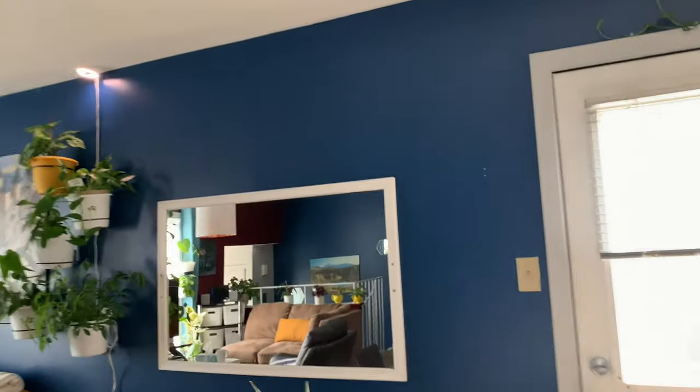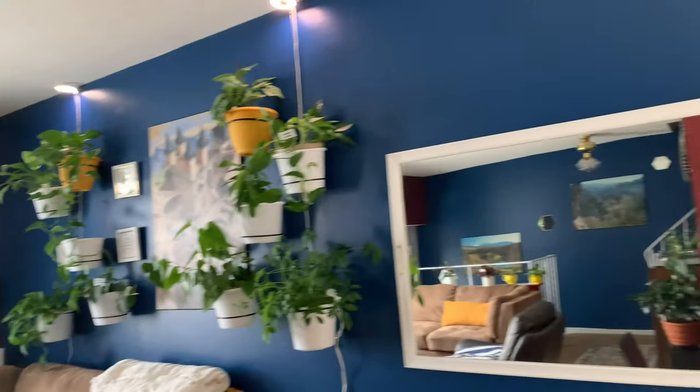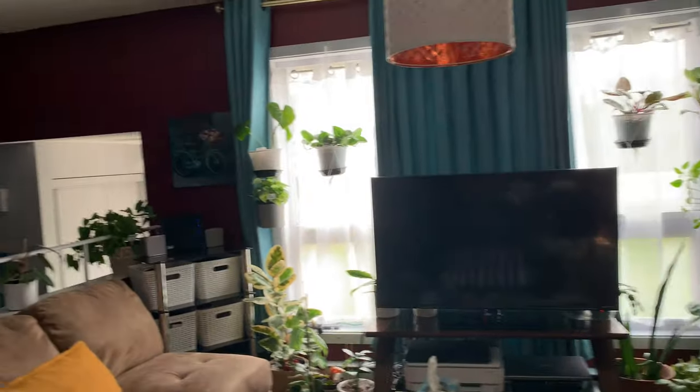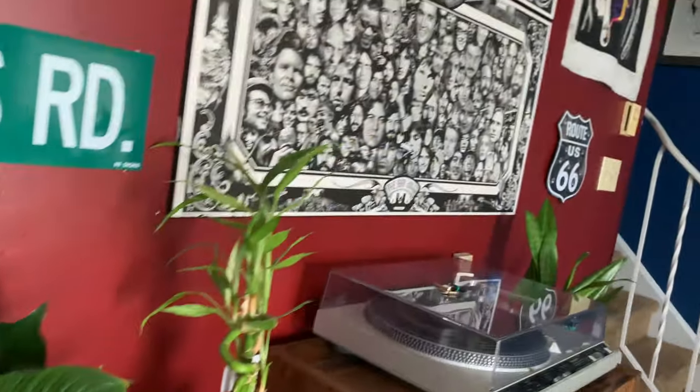Okay, so I guess that's it for my plants. So this is the dining room. That is the plant wall, plants by the windows, the ledge, and other plants here.